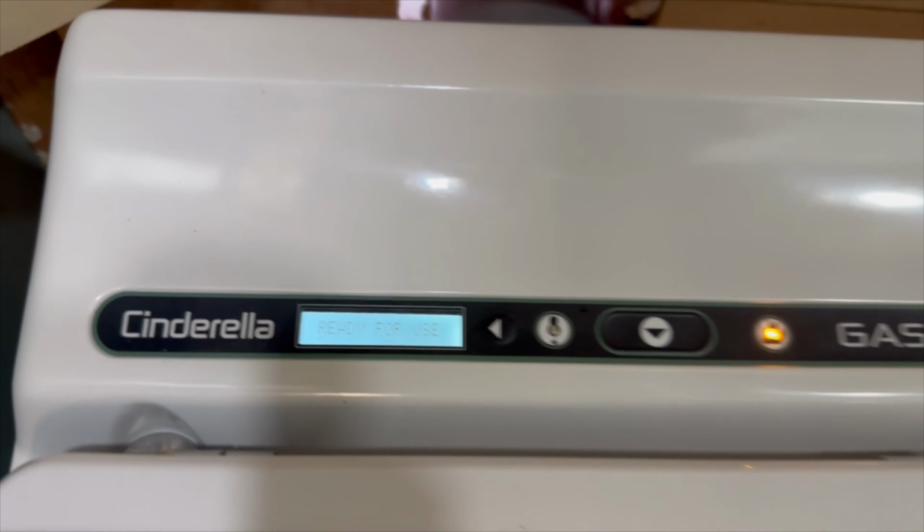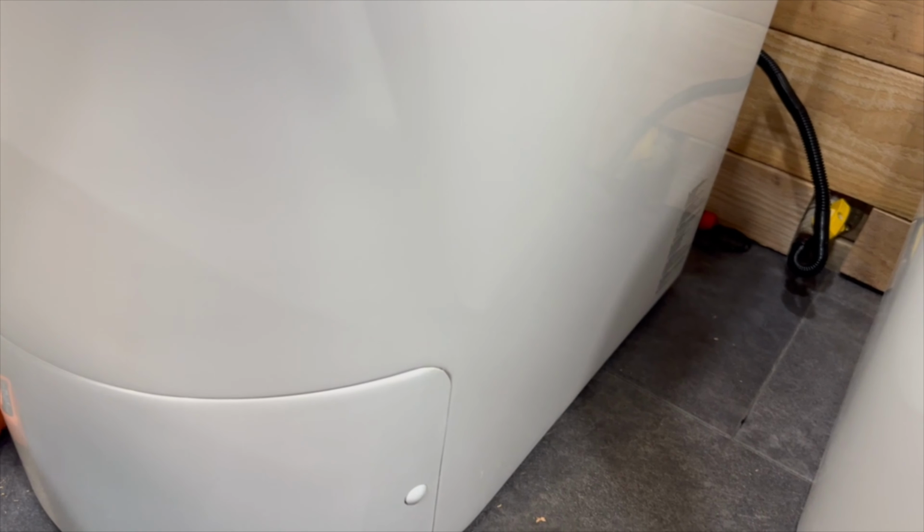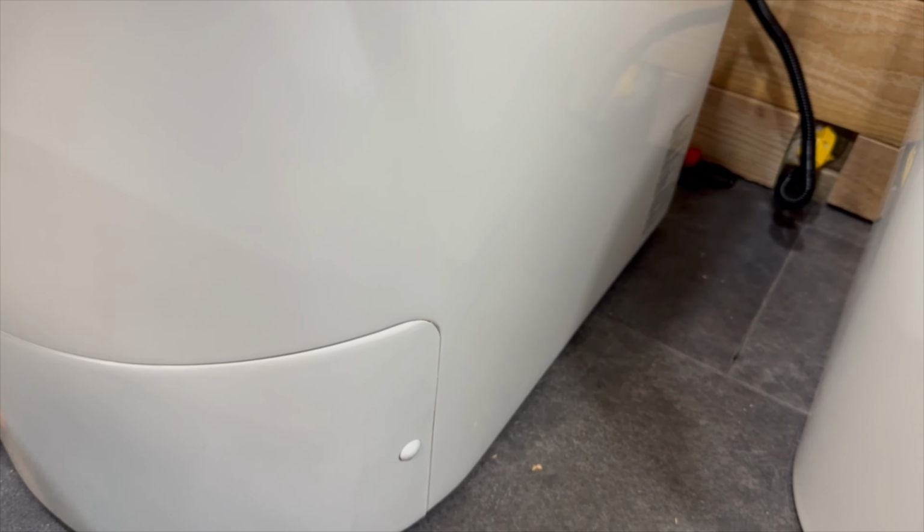So it is incinerating right now. All you hear, the loud noise, is the fan, which is running until it's cooled down. And you can probably hear a low rumble. I'm not sure if it comes through on the phone, but that's actually the incinerator, which is super quiet. I thought that'd be louder.